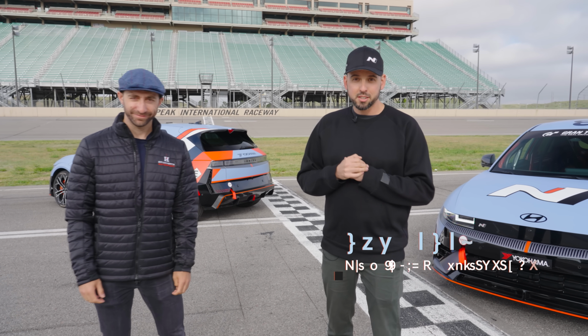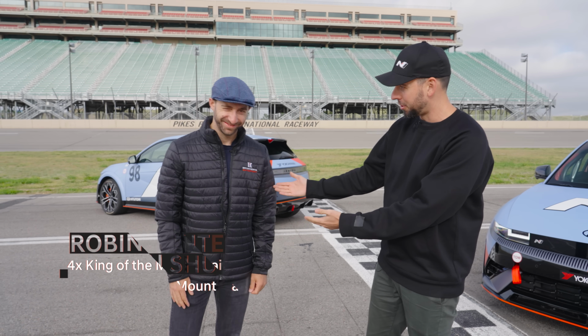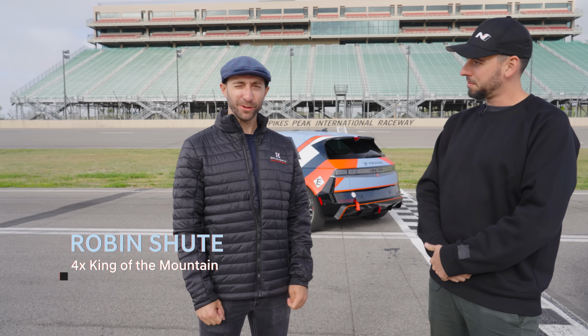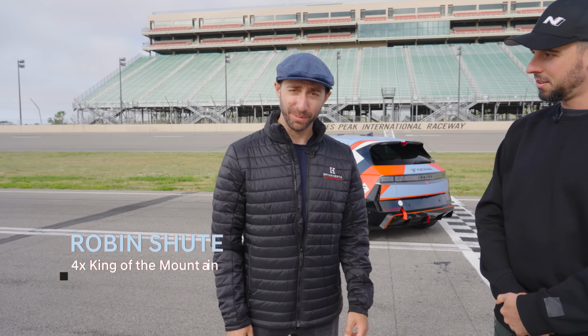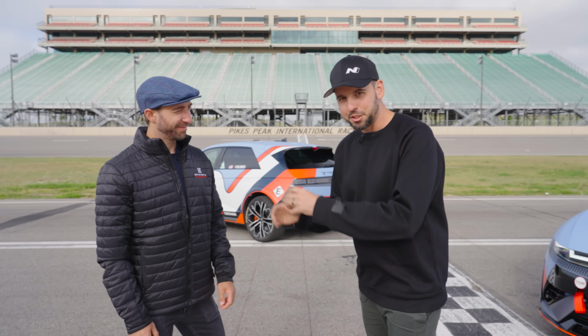My name is Ron Zaras, and as it says on the window, I'm one of the drivers of these cars, which is completely insane for me to say. And here we have an actual professional race car driver, Robin Shute. Hi, Robin here. I was brought onto this project to help guide these guys with these vehicles. I'm a 4-time winner at the Pikes Peak International Hill Climb.